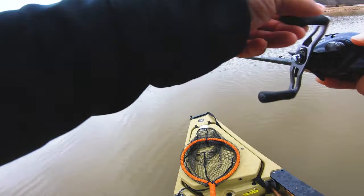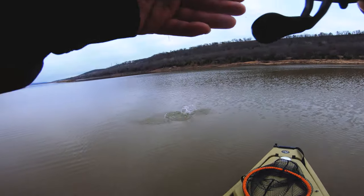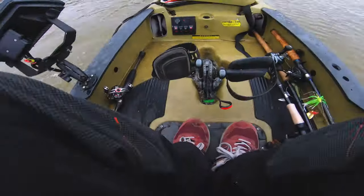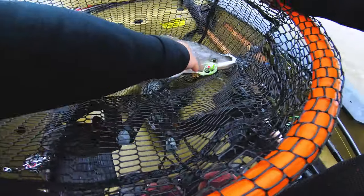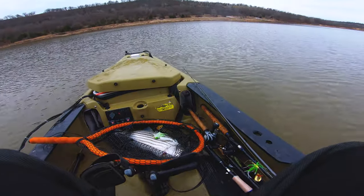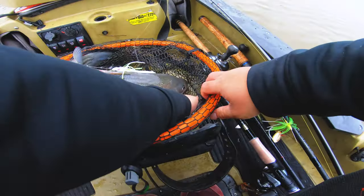That's a striper, all right. Oh, there we go. Come on. That's a striper. Man, look at that. Yeah, striper, dude. They're off the bank and they're not on the bottom. They're like suspended. They want it halfway up.